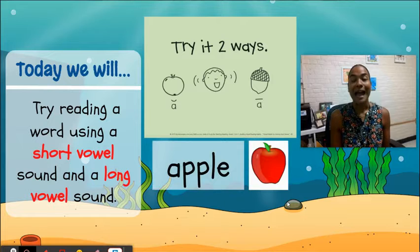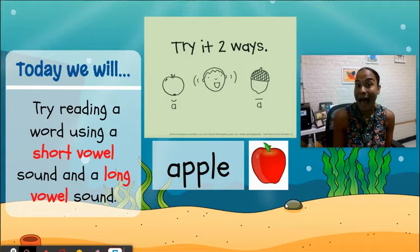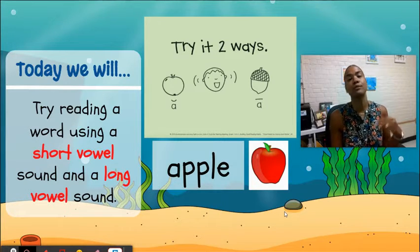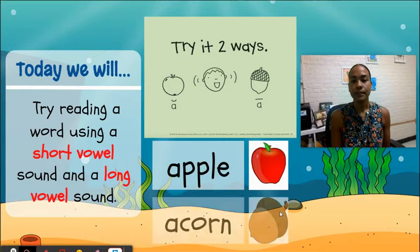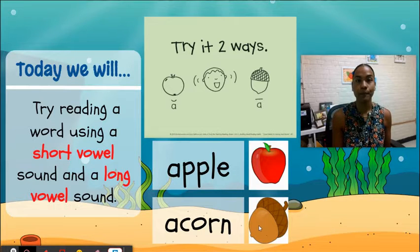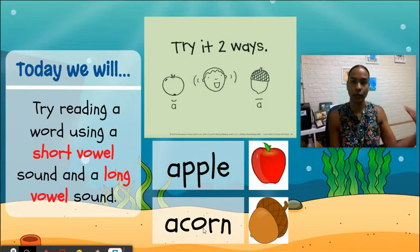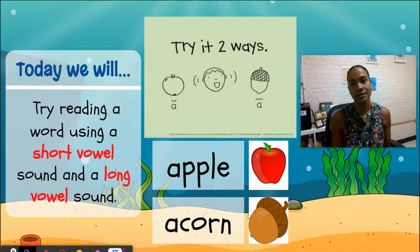Let's practice. Like here, apple. A for apple. That is a short vowel sound. Or we can try a word using the long way, right? Like acorn. Apple, acorn, right? Using the long and the short vowel sounds. All right, friends, I'm ready. Are you? I know you're ready. Let's rock and roll.